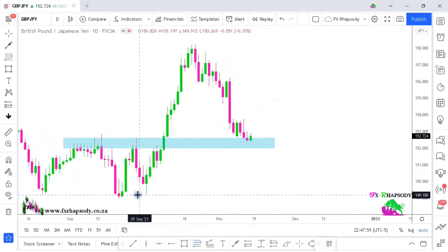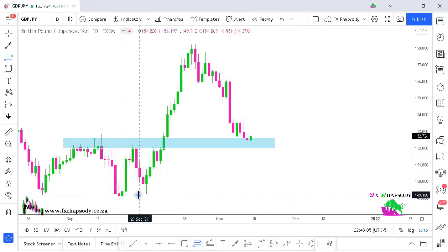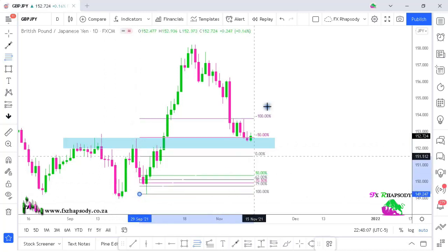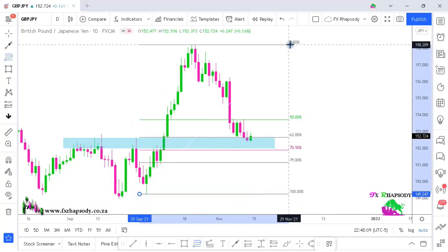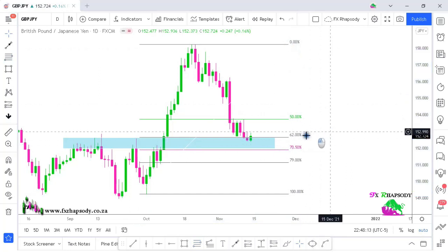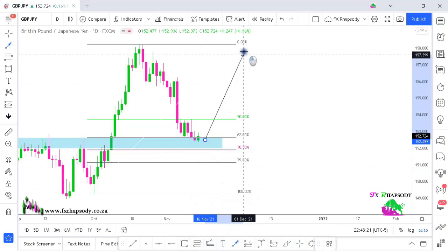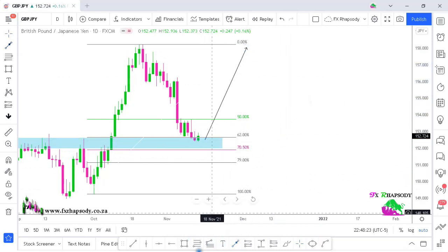You can see Fibonacci from this swing, because I can take it from this swing, but again, there was a swing retrace. This is the one that I'm interested in. Swing low, swing high, retracement into the 62%. So again, it is in that zone. We might be looking at a nice buy for this week ahead. But again, anything is possible, guys.